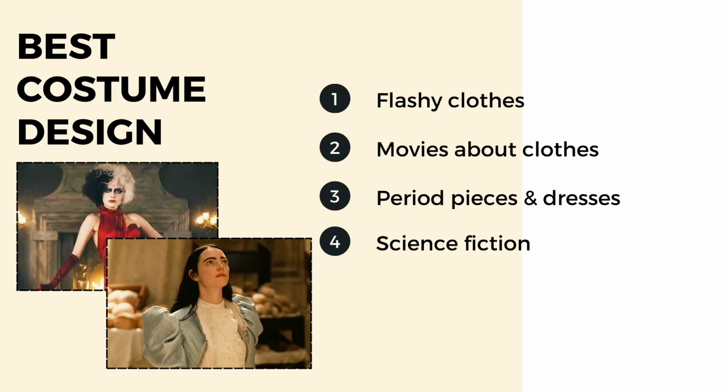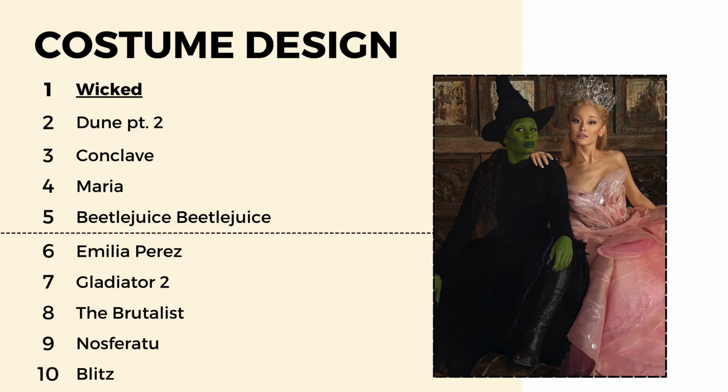We want the flashiest clothes for Best Costume Design, but the question is, what do we mean by flashiest? Usually it comes from a movie that relies on the costumes in order to tell its story, usually movies about fashionistas or dressmakers. But since we don't have one of those movies this year, we ought to simply go for what I call the Halloween test. Which movie is going to inspire the most Halloween costumes? Sure, that failed me last year when Barbie didn't win but Poor Things did, but ignore that exception.